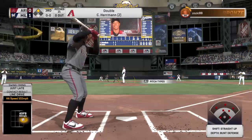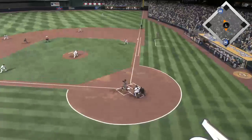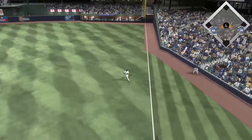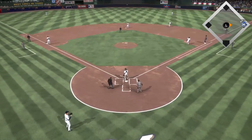My goodness. So striding in, Taijuan Walker, as he'll look to bring home that tying run from second with a base hit into the outfield. And no one can get there as it falls. The throw to the plate, and he's safe.